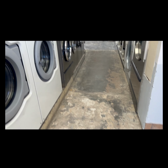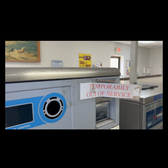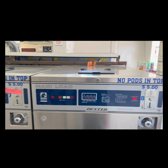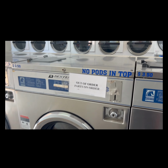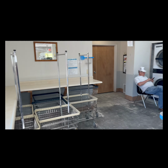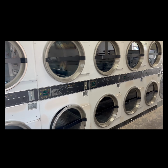Here's the nice floor. This is a machine out of order. This is a machine out of order. And then you come around here on the other side. Did I show you the floor? Nice floor. This one seems to be working. Out of order. Water leaking on the floor. Out of order. Did I tell you about the water on the floor? Out of order. And then they've got several dryers. Most of those are working.